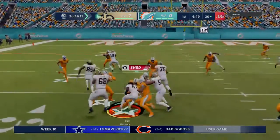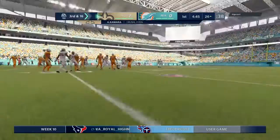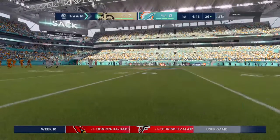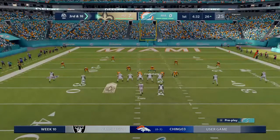They'll run it for the first time with Alvin Kamara. And he'll take this down just shy of the 25-yard line. He'll get 3, but it leaves him with a big hole here on 3rd and very long. Brings up 3rd down.